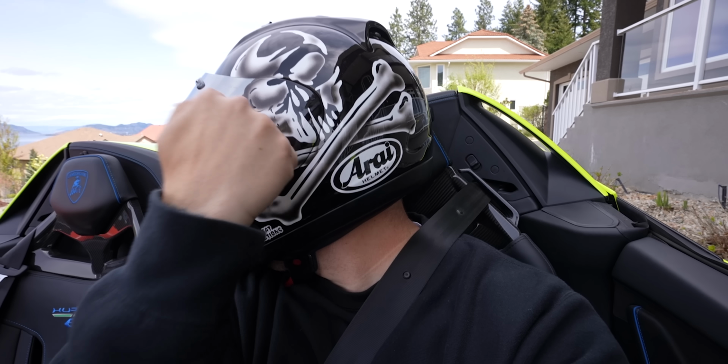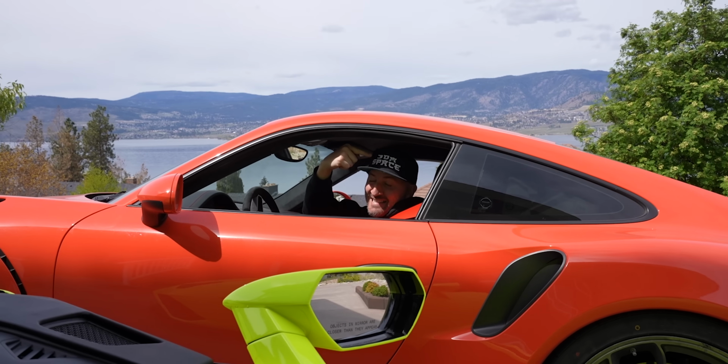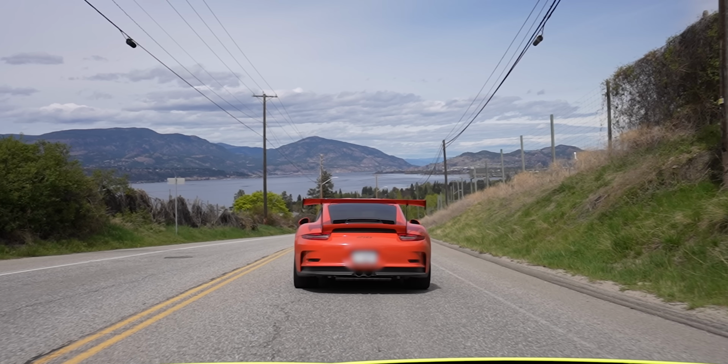You need a helmet. You need a helmet. The JDM-based helmet? The JDM. That is a helmet, sorry. It'll protect your head. All right, let's roll.